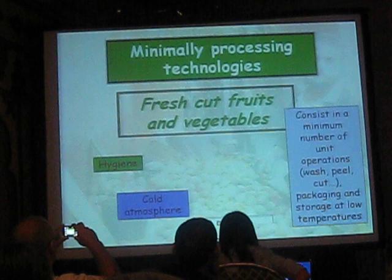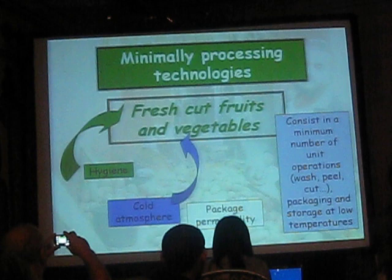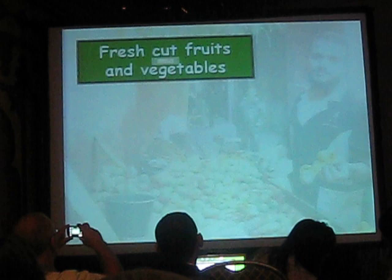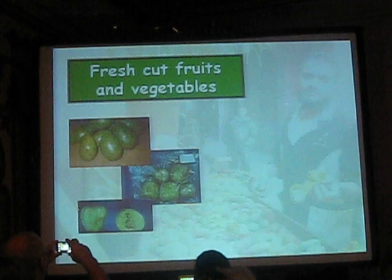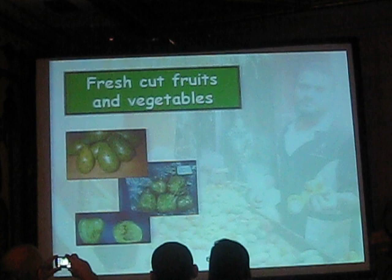What are the keys to success with this technology? The hygiene, the cold atmosphere in all the chain of preparation, and a packet permeability that maintains a low content of CO2 to preserve the product. These are one of our trials, fresh cut fruits and vegetables. We tried and tested many forms. We cut in half and in slices, and really the best was the whole fruit, peeled and packaged only. If not, the grip is real great, and the mucilage is for other things.